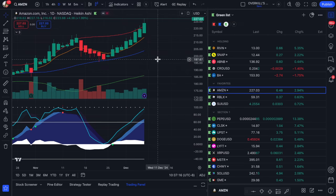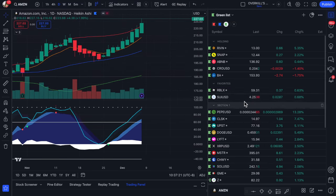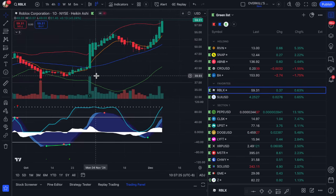We don't want to buy this far off of our average. So Amazon, that was another great trade. Congratulations to everyone who capitalized on that. Roblox, this was the one I'm really actually kind of salty about.